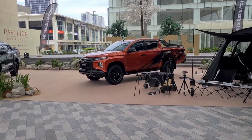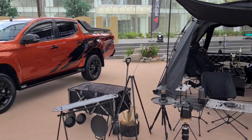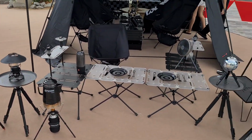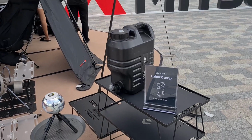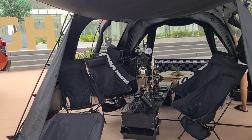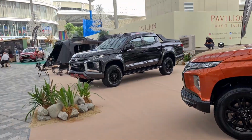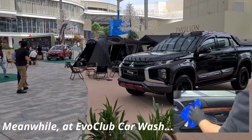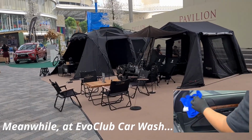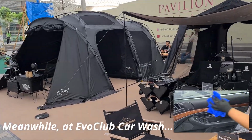And over here, more camping accessories on display. Wow, this looks cool, man. Display by Lubar Camp. Awesome stuff. This actually makes camping look properly cool. Top drawer stuff. So another display unit of the Phantom Plus here, and this is another display of camping gear by Black Camp Malaysia.